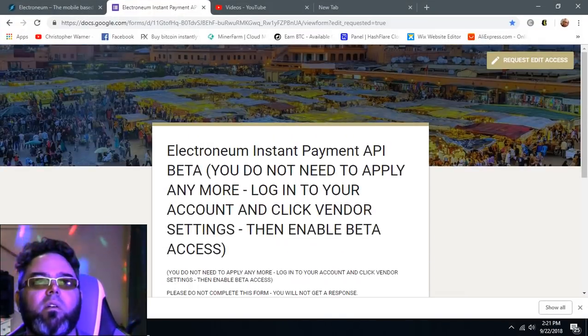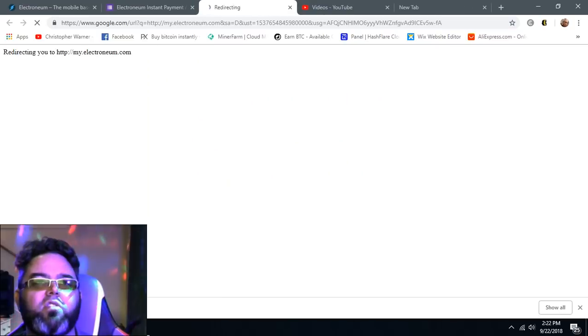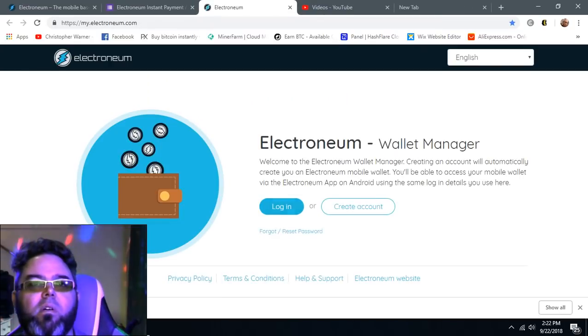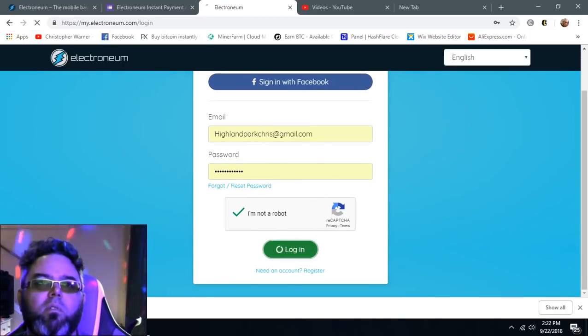So look here, Electroneum Instant Pay API beta. You do not need to apply anymore. Log into your account and click vendor settings and enable beta access. So you go to myelectroneum.com and log in, which I have all that. So let's actually see if my API went through yet. We'll try this one.